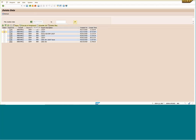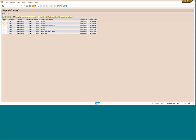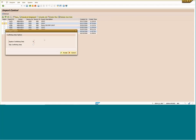A point to note is the export file still exists unless I choose to delete that data. What that means is if I want to do iterative testing, and this could be important particularly for the HR teams where they want to test the changes in the taxation and benefit rules that potentially come out regularly, they can re-import the same data that already existed. So they come in here, simply select the same file again, execute this in foreground and bring in the same data.